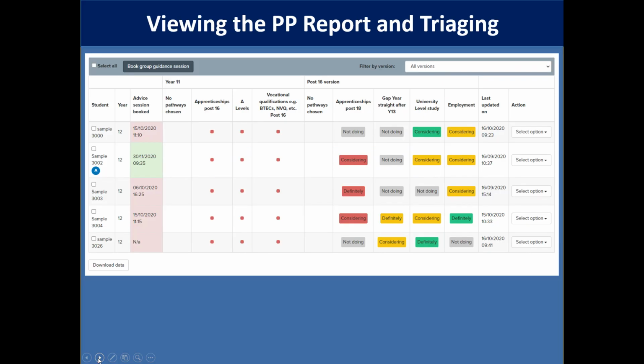In the back end then, we have a new section called Pathway Planner, Reports and Actions, and you can see a dashboard showing what your students are interested in, what pathways, but also how ready they are. You can look at their answers and you can allocate a guidance session that meets with their particular requirements. And you use other data too, like grades. You can also indicate that A on the left-hand side against sample 3002 indicates this student has an additional need. So you might want to take that into account and make sure they get a longer guidance session.